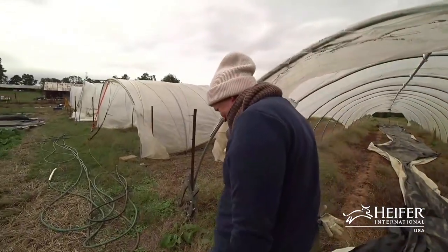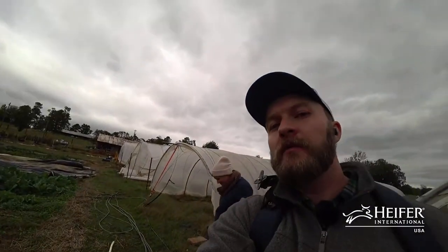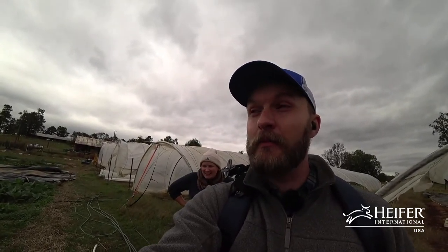And flowers sell really well, guys. If you're not growing flowers and you've got a good market, give them a try. Customers love them. It's like a cup of coffee. People will pay $5 for a cup of coffee when it doesn't take that much to make a cup of coffee, but it's just a nice treat for yourself.